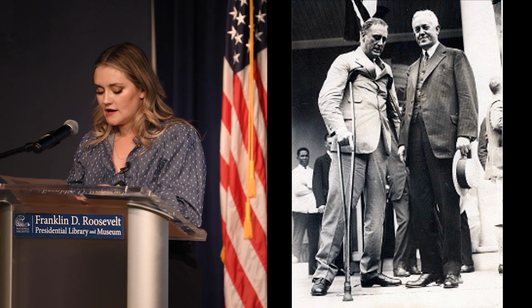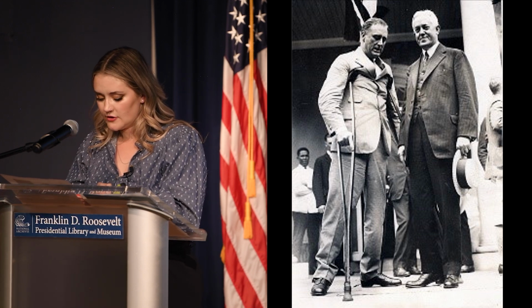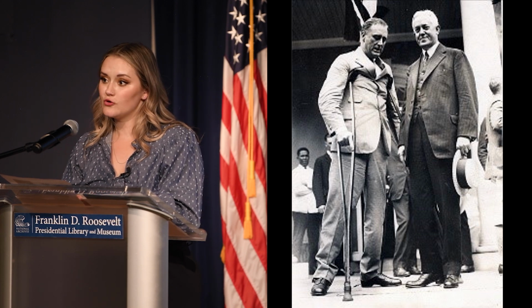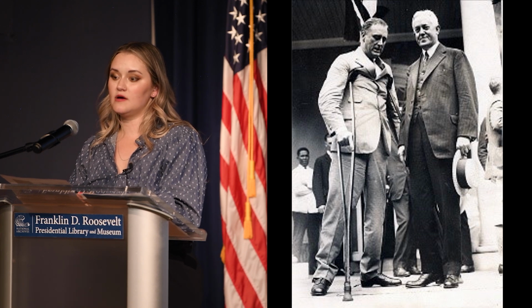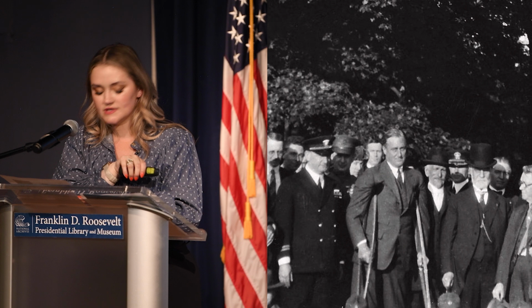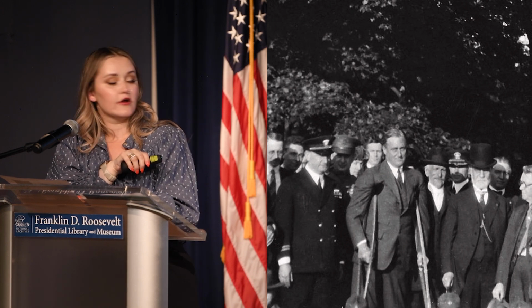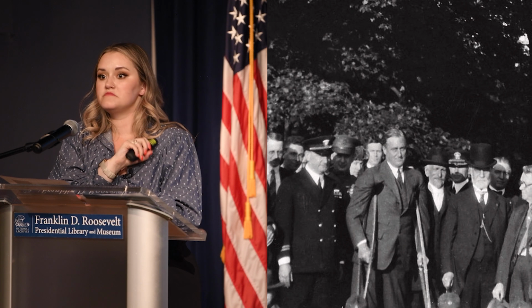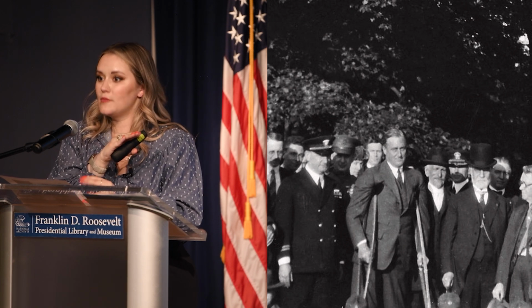So in the photo on the left, you can see FDR with Democratic nominee for US President John W. Davis, and this is at Springwood here in August 1924. So just a few years after he got polio, and he's using these crutches. Again, you can see FDR here using crutches in 1924 at a convention in Pittsburgh. Very obvious use of a mobility device right there.